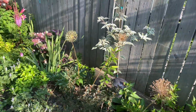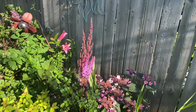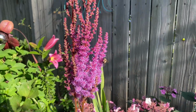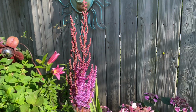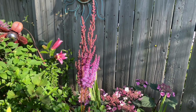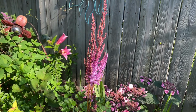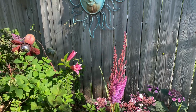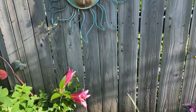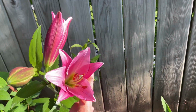I have lots of fall sunflower starting to bloom here, and it's looking gorgeous. I do have some astilbe blooms here, and look at this bee loving all these blooms on the astilbe. I love how this attracts these pollinators to the shadier part of the garden, and I just love how structural and architectural an astilbe looks in the garden. And look at this lily that is blooming despite the beetle attacks. I love how this looks.